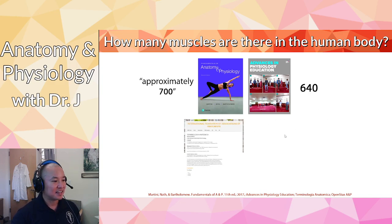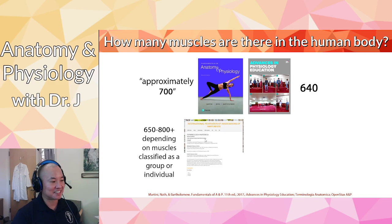And if you ask the experts, these anatomists who get together every so often and debate and come up with an official classification for everything in your body, well, this is the authority: Terminologia Anatomica. I know I'm not part of this society, but they have all these muscles, and if you just search for them, it may be 650 or 800.